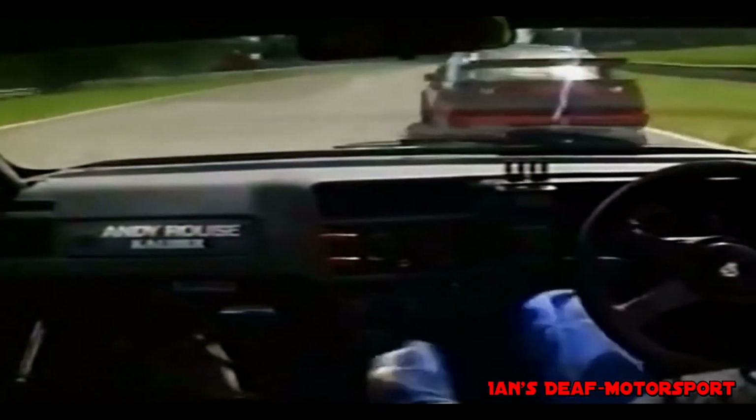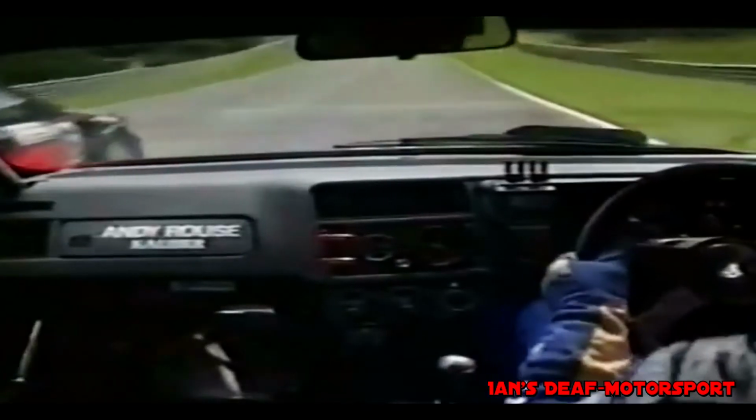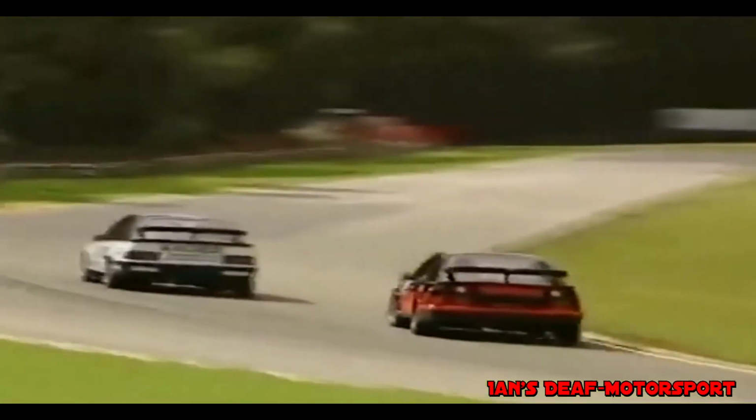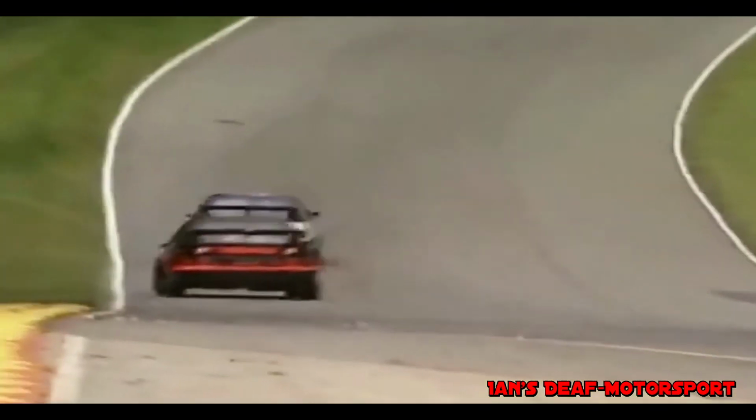But again, this is where the power of Andy Rouse's Ford Sierra Cosworth with its extra boost could count, and it does count. Andy Rouse retakes the lead halfway round the last lap. And surely he must keep it now. Lap record holder Andy Rouse, nearly 100 miles an hour. He's on his way to Dingledell.